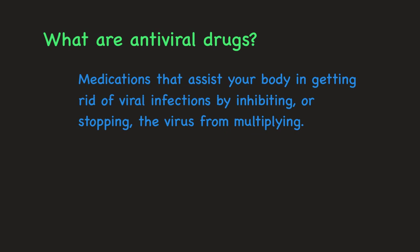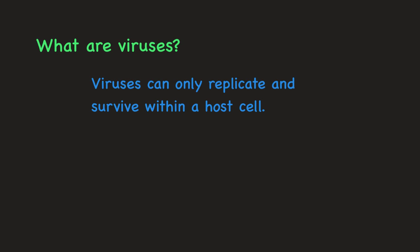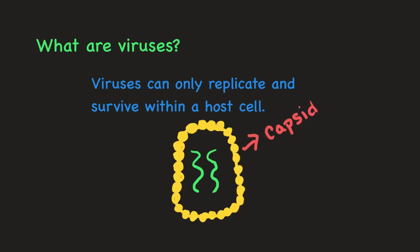In order to understand how the antivirals work, we need to take a closer look at viruses and their life cycle. Viruses are very small organisms that can infect a host cell. Viruses are so small, they can only be seen with a microscope and thus fall under the category of microorganisms. Viruses are unique in that they can only replicate and survive within a host cell. Without a host cell, they die. Viruses are pretty simple. They include genetic material, either DNA or RNA, that is packed into a shell made up of protein called a capsid. This shell is sometimes also covered by a lipid membrane called an envelope.